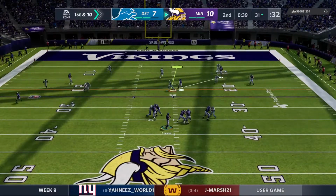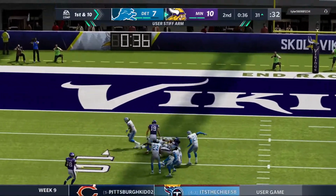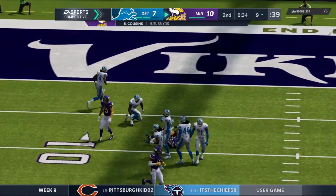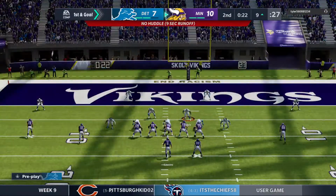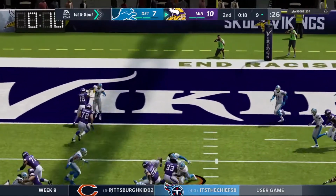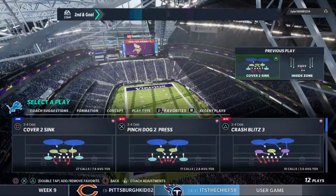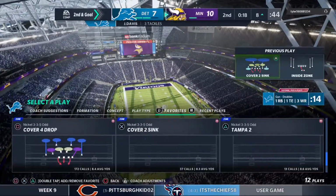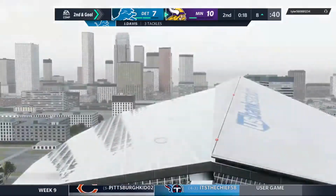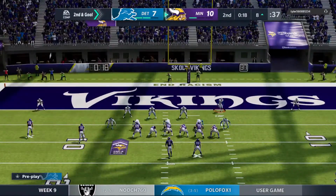Working out of the gun, Cousins. He gets this one into the hands of Dalvin Cook. And they move this all the way down to the 9. A well-executed 22-yard gain. And running room hard to come by here. He gets it down to the 8. Now the Vikings will use the 2nd of their timeouts as the clock will stop with 18 seconds to go in the 1st half.